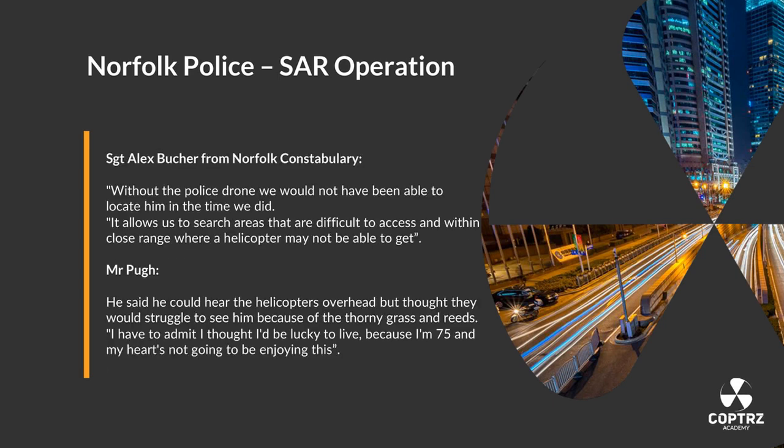So from one of the sergeants involved in the search: "Without the police drone, we would not have been able to locate him in the time we did. It allows us to search areas that are difficult to access and within close range where a helicopter may not be able to get." And then the man himself said he could hear the helicopters overhead, but thought they'd struggle to see him because of the thorny grass and reeds.